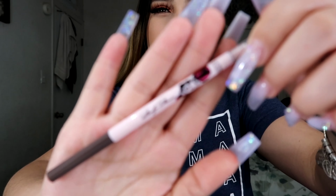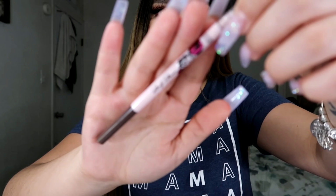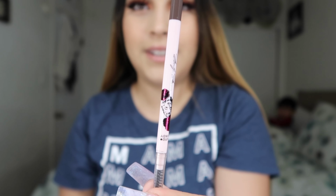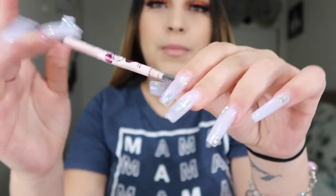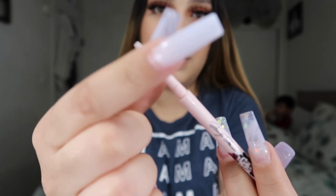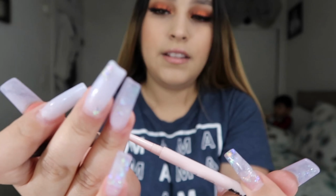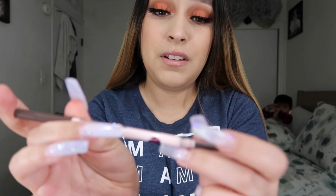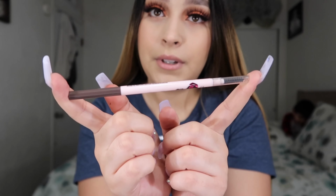I don't know why this is not focusing. This is what it looks like. It took forever for it to focus, but it did come with a little spoolie on the end, and then there is no more product. This was a good brow pencil. If I knew that they were probably going to be permanent, I would go buy another one, but I'm 100% sure it's probably going to be limited edition, but this was a good brow pencil.